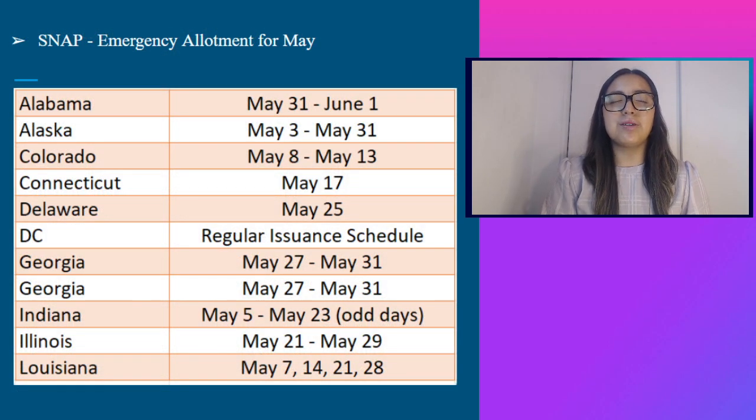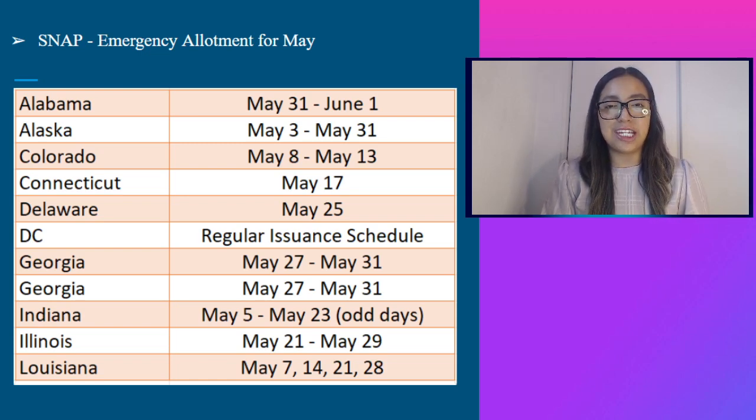And now moving on to those SNAP emergency allotments for the month of May, we have 36 states approved as of today. Now guys, keep in mind that the dates I'm about to provide you with are directly from the USDA website. Now there is always a chance that your state could fall behind in terms of payment date or that the payment date could change.